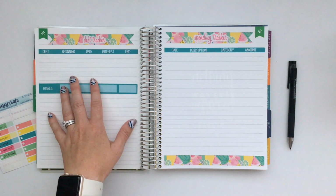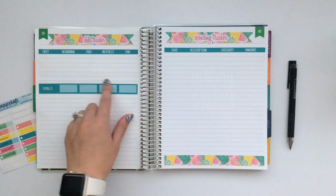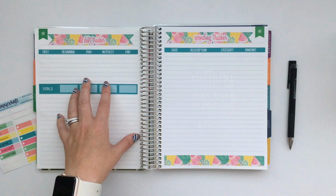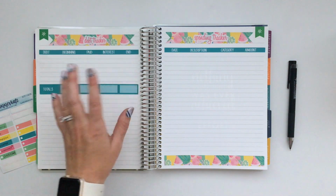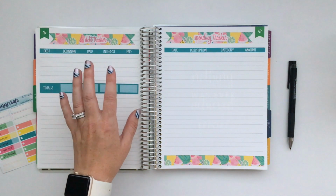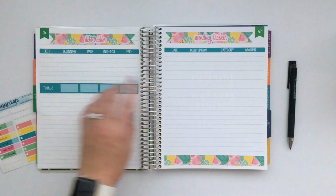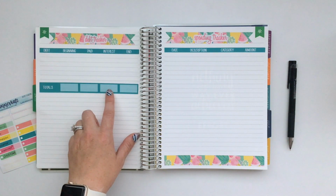And I'll do multiple credit card payments a month as I see I have additional funds in my account. So I'll pay my main payment every month, and then if I'm looking on the 17th or 18th and I say, hey, you know what, we're doing really well this month, we're staying way under budget, I'm going to add an extra payment to my account. So I've left enough space to record those extra payments as well.